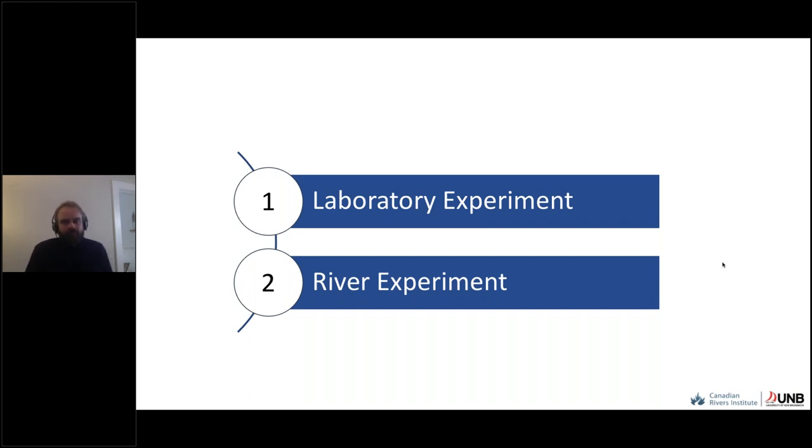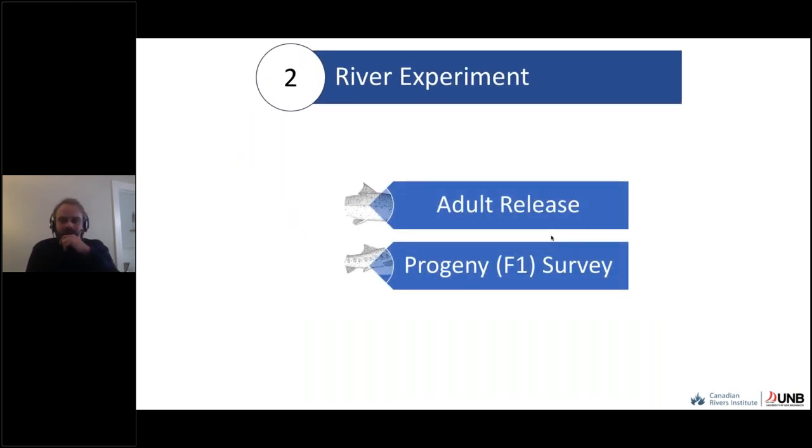So now the question is, can we translate these results into a wild scenario? If we release SAS fish into a river, will we see the same outcome when natural selection occurs? So this is where I had the experimental river set up, where we released adult SAS and wild fish into a blocked off natural stream during the spawning season. We collected data on movement of the fish, on the habitat usage of the fish, and various other parameters. And the year following the adult release, we conducted multiple surveys catching young of the year Atlantic salmon to look at their parentage to see how successful the different adult fish from the previous year release had been.